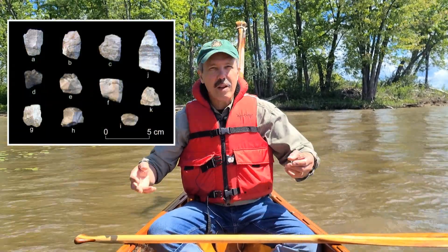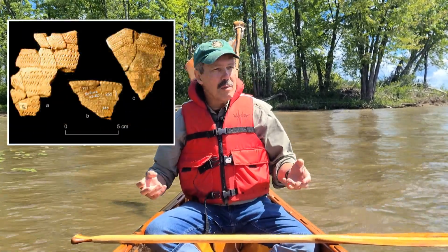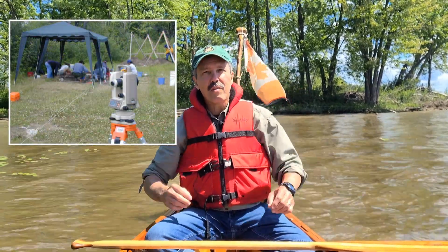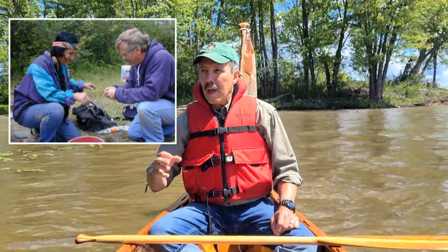As archaeologists are wont to do, he's looking down at the ground and he starts to see bits and pieces of chipped stone, maybe a piece of pottery or two. Long story short, he eventually turned this into a project that lasted over 10 years, where he identified at least 16 pre-contact archaeological sites.